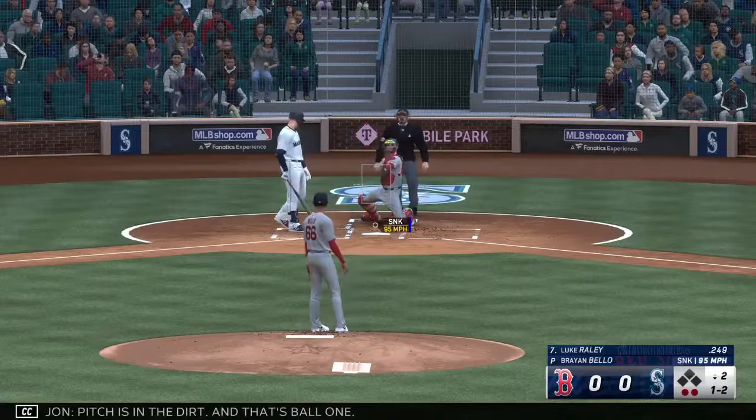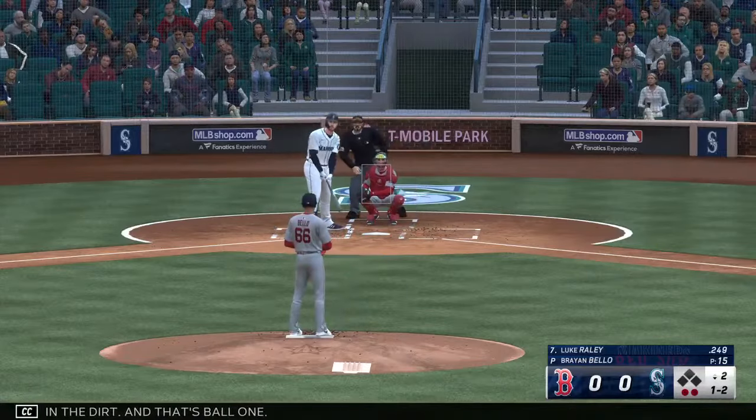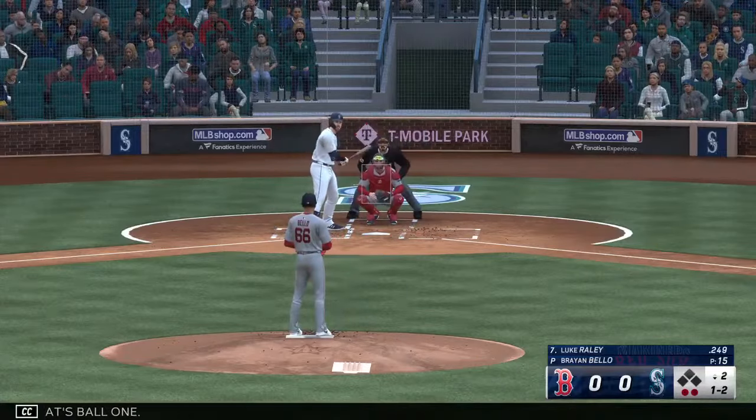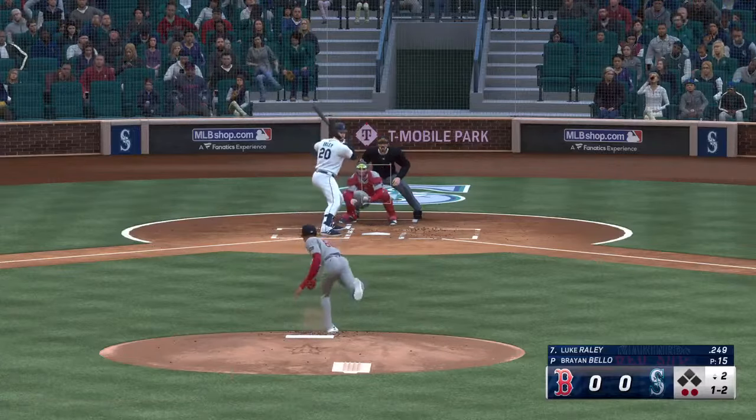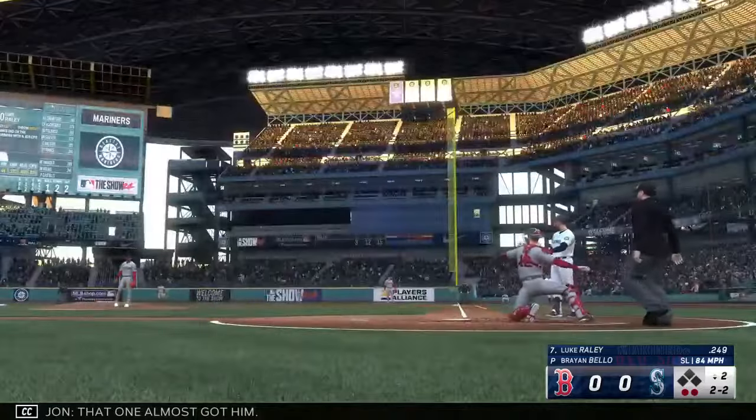Pitch is in the dirt, and that's ball one. That one almost got him.